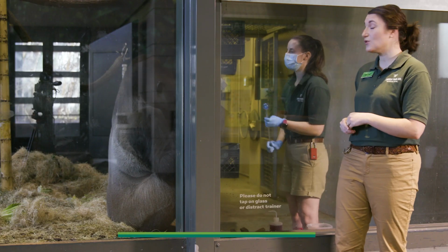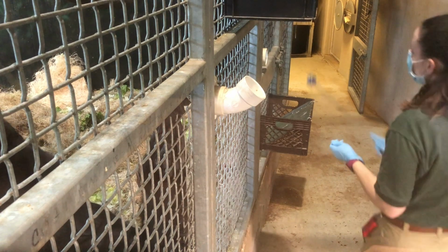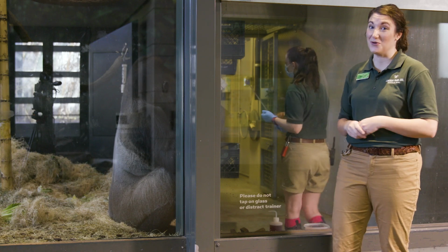There's 3 steps during these positive reinforcement-based training sessions, and the first step is our zookeeper requesting behaviors. They might use tools like a target, which is a little ball at the end of a pole, to ask Kwan to move around his habitat, a great chance to exercise his body, and a great chance to check on his health as he moves.